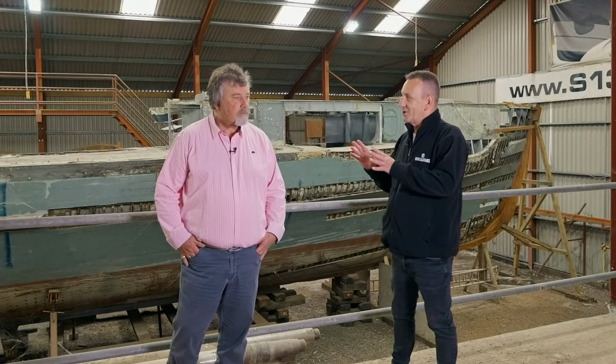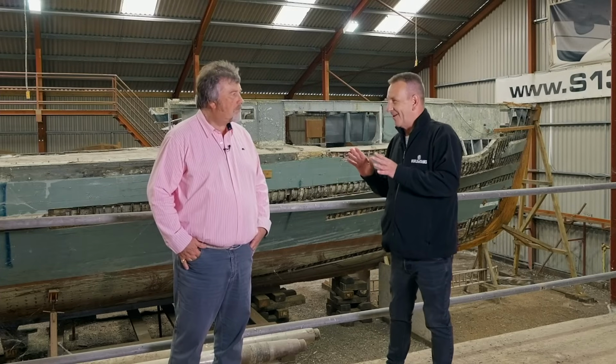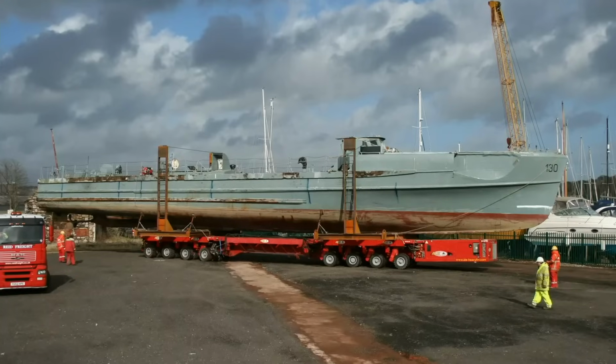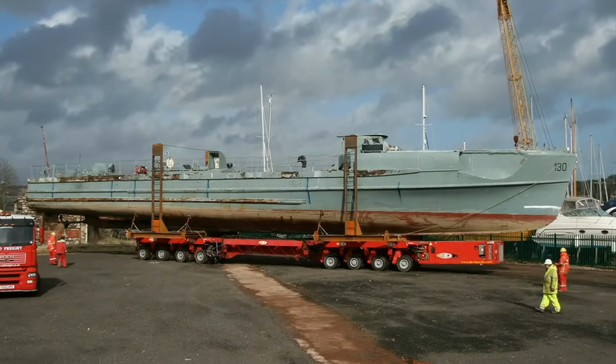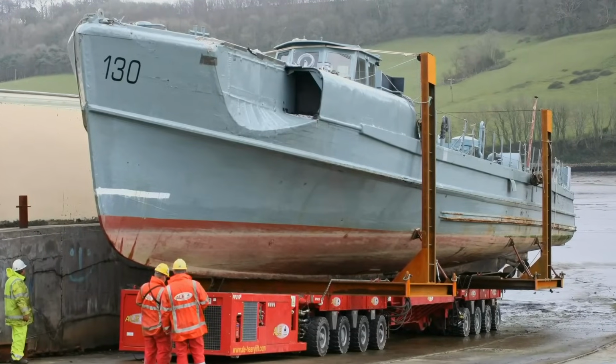Now, we've known each other, Kevin, for a fair few years now. And of course, everything we've ever dealt with in the past has always been armoured vehicles. The sheer scale of S130, Kevin, I mean, what possessed you? It's easy when you're buying from a little photograph, isn't it?